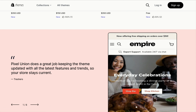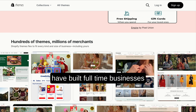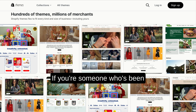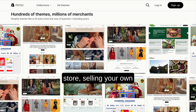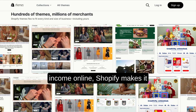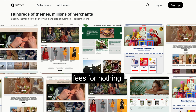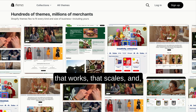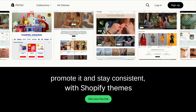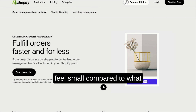Here's the bigger picture, though. Shopify works. Tens of thousands of people have built full-time businesses using Shopify, many starting from absolutely nothing. If you're someone who's been dreaming of launching your own store, selling your own products, and building real income online, Shopify makes it possible without needing to be a tech wizard. You're not paying Shopify fees for nothing. You're paying for a system that works, that scales, and that's proven. And if you stick with it, if you actually build your store, promote it, and stay consistent, those Shopify fees start to feel small compared to what you're bringing in.